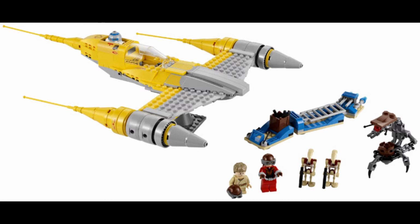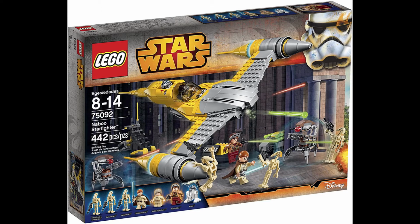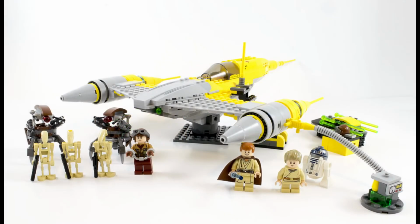You then had the Naboo Starfighter set 75092, which came out in 2015 for $50 or £55, had 442 pieces and 9 minifigures. This is obviously the epitome of the Naboo Starfighters. You got a ladder, a little cart thing, fueling pump, weapons locker, everything. This is such a cool sleek build, and you also get a stand to rest it on. It's like a dock item, and obviously you've got the correct pilot, which you haven't had before.